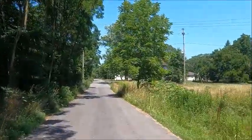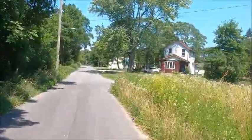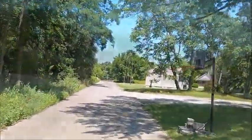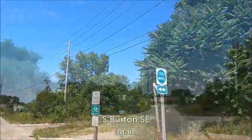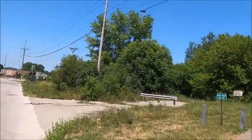So this is our turnaround point. Couldn't find any more signs, so I checked my phone, and sure enough, the trail just kind of ends there. So it ends not so much with a bang, but a whimper. That sign says WRG. It has a picture of a bicycle and arrows, but it does not extend any further that way.